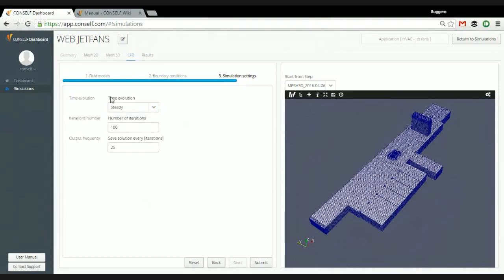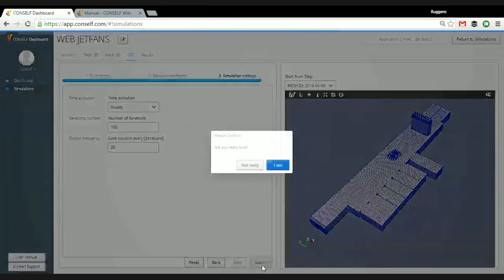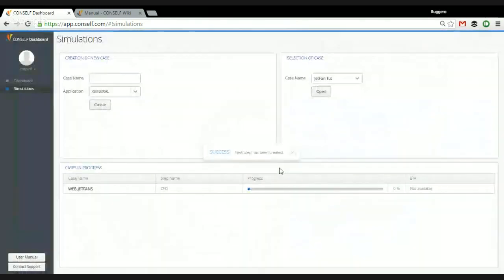Now we have to specify the steady flow solution, which is the only one we have available, the number of iterations, which is 100, and to save iterations every 25 time steps. As I said before, it's very important to use a very high number of iterations. 100 is the least number of iterations we can use, but as CONSELF, we suggest using several thousand, like 2,000 or 3,000 iterations, in order to be sure you achieved a correct level of convergence. We submit the job, and here it is.